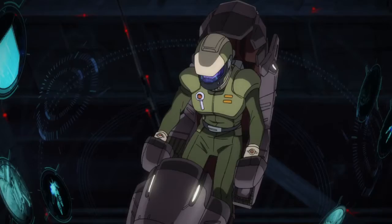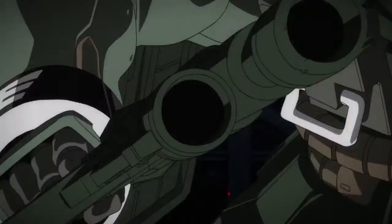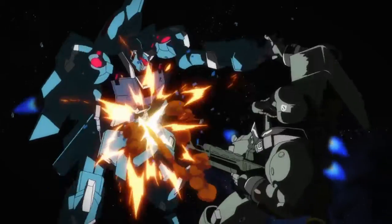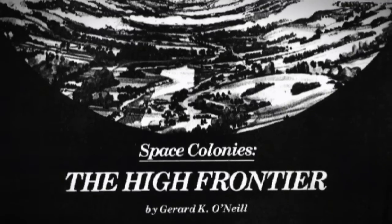Number one, space colonies and space habitation. Space colonization is a major theme in Universal Century fiction, with the conflict between the Earth-based Federation and space-based Zeon starting because of an increasing divide between humans from Earth and humans from space. The writers of the Gundam series took their story one step further by modeling the habitat of the space colonists on actual designs proposed by American physicist Gerard O'Neill in his 1977 book, The High Frontier. 1977!